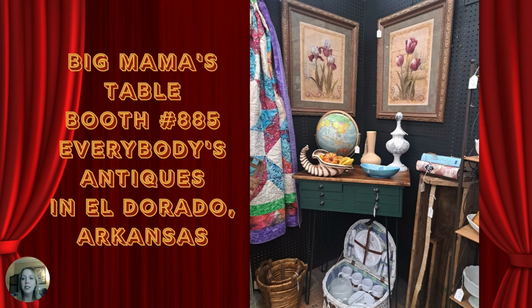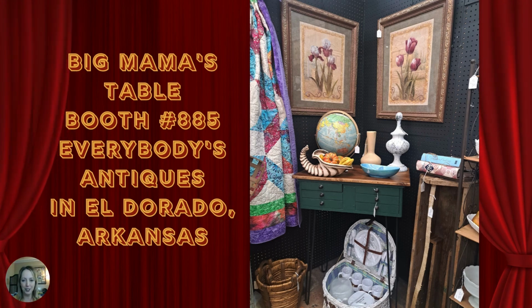Same vendor, Big Mama's Table, booth 885, Everybody's Antiques in El Dorado, Arkansas. This was just a box of drawers in a storage unit my husband bought. We put a new top on it and tall hairpin legs and made it an entry table, and it sold for $80. That's awesome. That's so cool. Nice to have somebody handy around that can do those sorts of things for you.